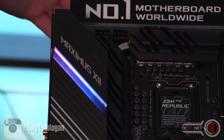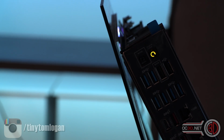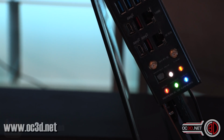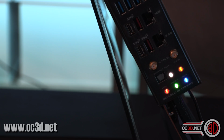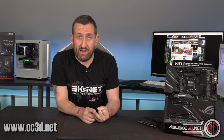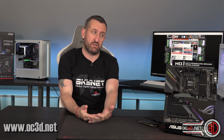And then if we go to flick the board around, what I can also show you is, as I said to you before, the audio jacks light up. So it's a big board with a lot going on, weighs a ton, awful lot of power capabilities around that socket, and only time is going to tell with the main review whether it's going to need it.